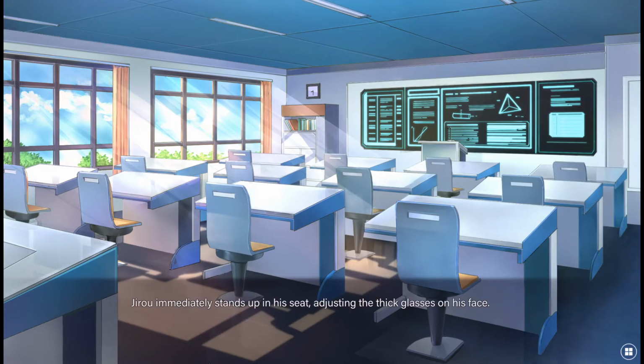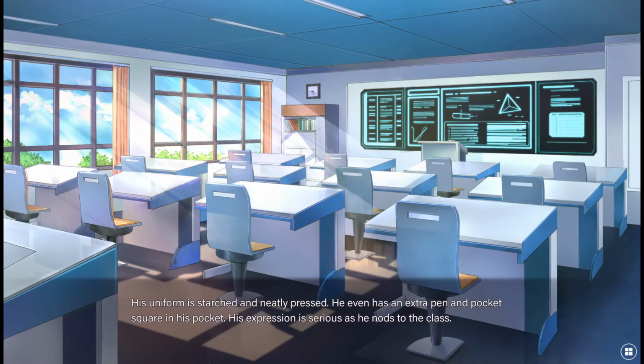Jiro immediately stands up in his seat, adjusting the thick glasses on his face. His uniform is starched and neatly pressed. He even has an extra pen and pocket square in his pocket. His expression is serious as he nods to the class.